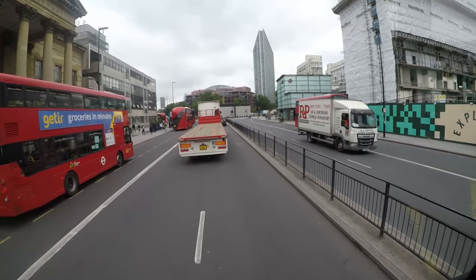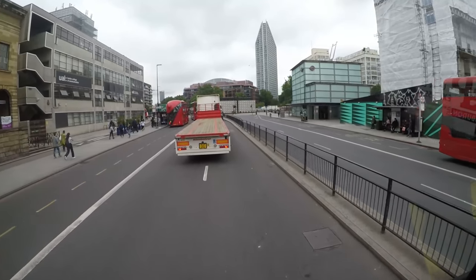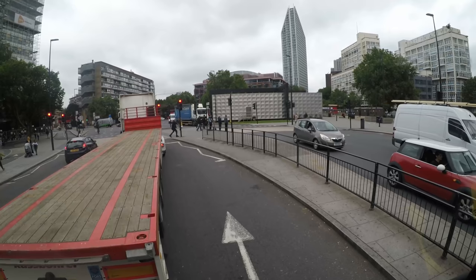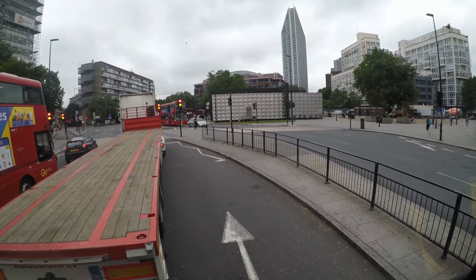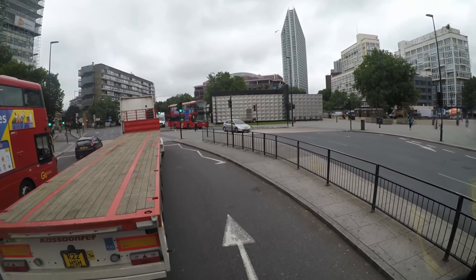I'm taking up two lanes. Do not attempt to go either side of me, you cars. Elephant and Castle Station. Elephant? Why would you call it elephant? Come on, the lights, when you're ready, turn green. Come on, you've been red for ages, man. Come on.